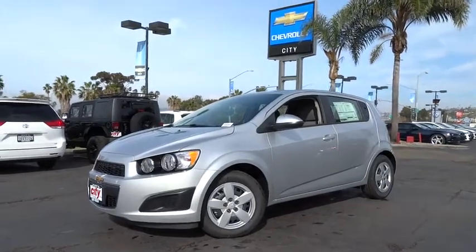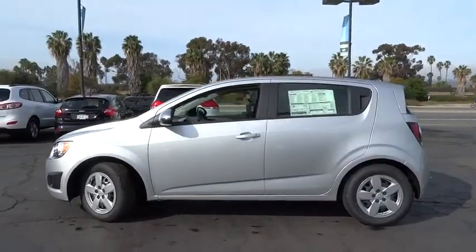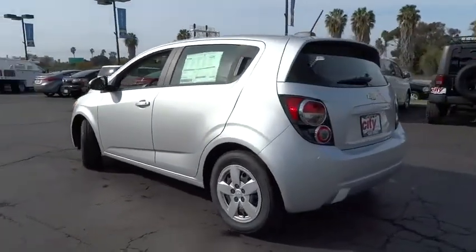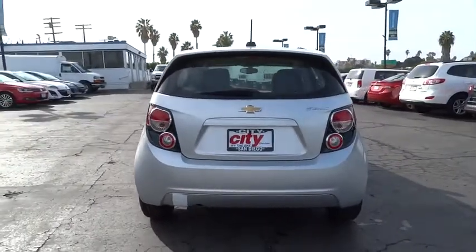2016 Sonic. The taut, strong body lines and powerful stance of Chevy Sonic allude to the power you'll find under its hood. Throw a little extra power into the mix with the available turbocharged engine. So where's the sweet spot? Behind the wheel. Here are some of this vehicle's great options.